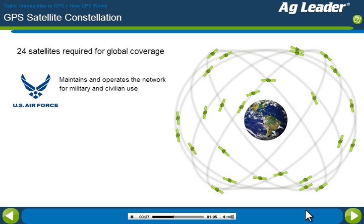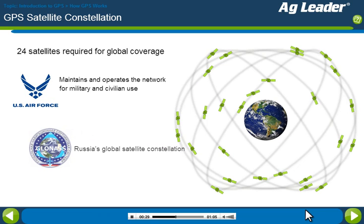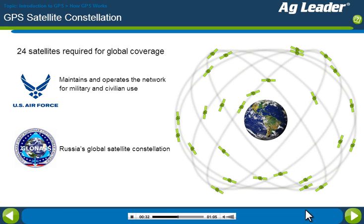There is a second global satellite constellation called GLONASS that was launched by the Russian military and is maintained by Russia's Federal Space Agency. It is also available for free to the public worldwide. While all GPS receivers work with the U.S. satellite constellation, because GLONASS is newer, you need a receiver that is specifically capable of working with it to receive data from those satellites. When talking about GPS systems, you may come across the acronym GNSS, which stands for Global Navigation Satellite System. This is a generic term to refer to either the GPS or GLONASS constellations.